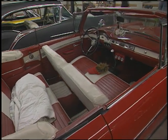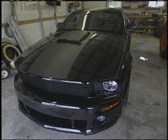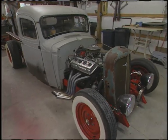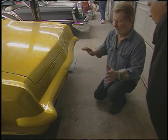Some car enthusiasts like the classics, while others are more modern, and still others like having a constant project. In Middle Tennessee, there is one man who is a meld of them all, and he's next on What's in the Garage.